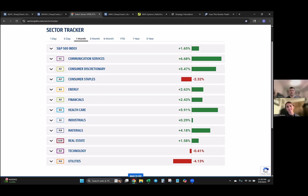Exactly right. And as you mentioned, Helene, of course, comm services have been a really strong outperformer over the past month. That's largely because of Meta and namely Google too. Google's been the really strong performer in that sector. That's really creating a lot of that performance. But seeing the consumer discretionary up almost 5.5% over the past month. Healthcare, like you said, one of the biggest laggards in the first half of the year.